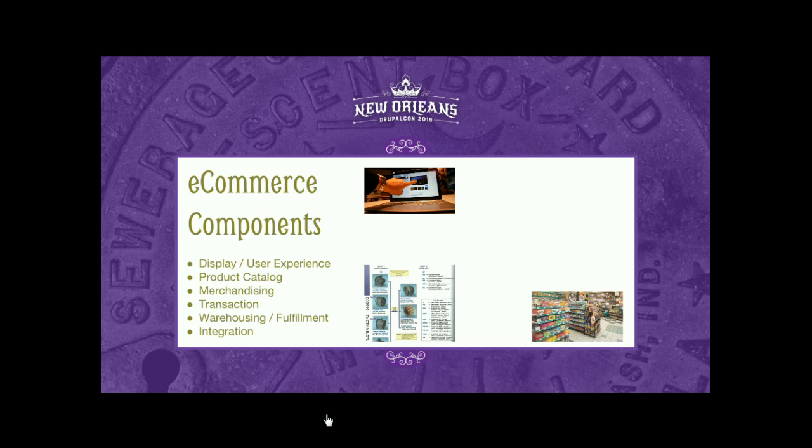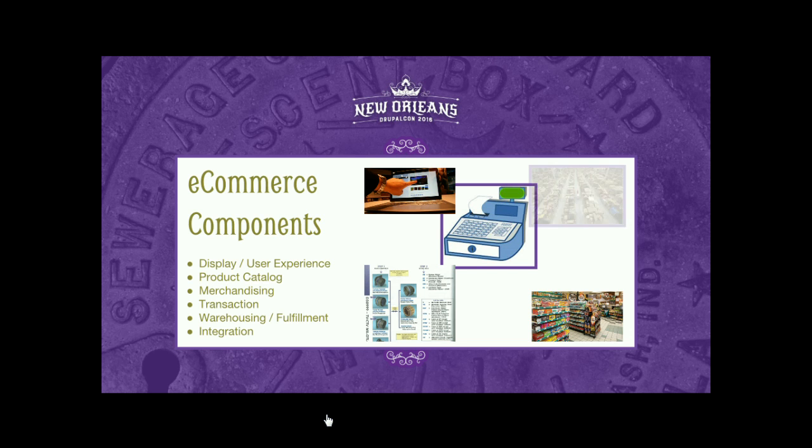It's merchandising, so we've got here a little picture of a little convenience store and an end cap in a convenience store. So merchandising means basically displaying your products and services in a way that's going to be attractive to a user and make them want to buy it. Yes, it's the transaction. Yes, there's taking money, that's a big part of it as well. But it's also things like warehousing and fulfillment, right? So once you take an order online, how do you tell your warehouse to put something in a box, ship it to someone? How do you handle returns?